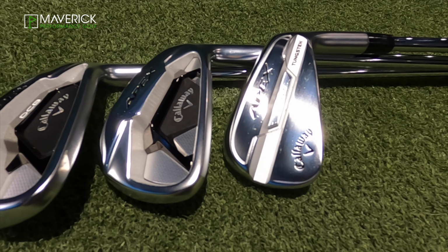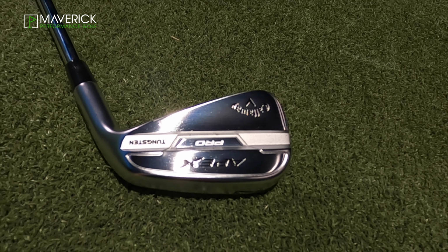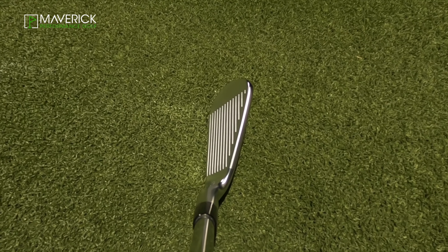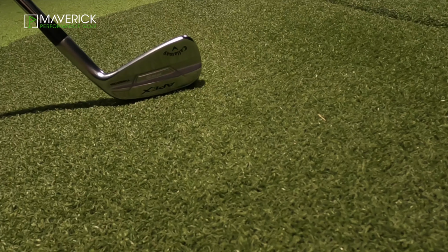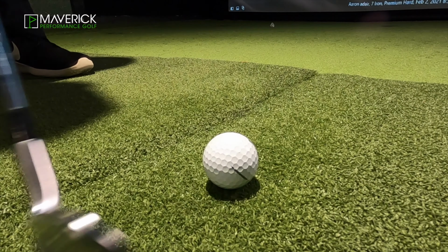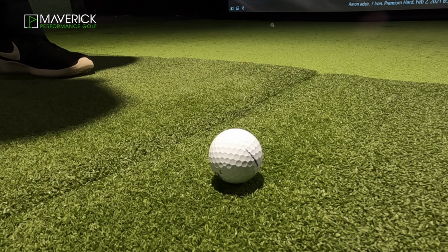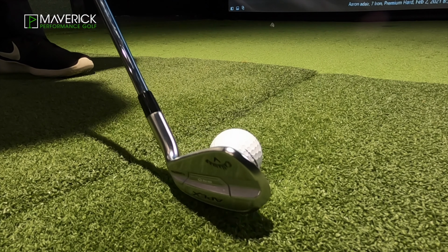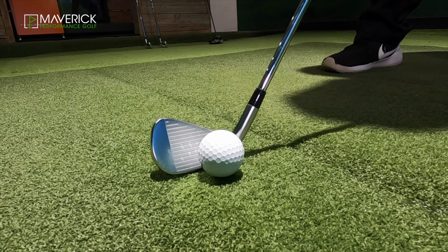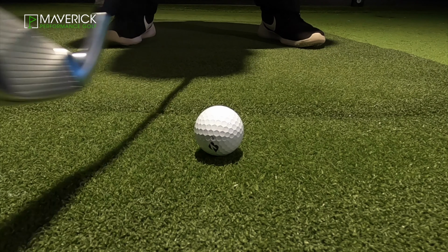So we got the Apex Pro. Like we were saying, it's the first one in the Apex line they came out with the AI face. Big thing here is it is forged. All of the Apex line have a forged body. This is a hollow-bodied forged iron, and one of your big differences in the Apex Pro is 90 grams of tungsten, the most they've ever put into an Apex iron. With that, it's helping improve launch characteristics and forgiveness, and this does have the cup face, set up to improve ball speeds and also spin. Looking at the profile, it's going to be the thinnest top line, the thinnest sole and the smallest face in the Apex line.